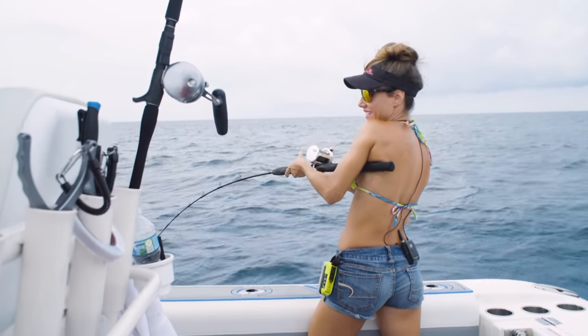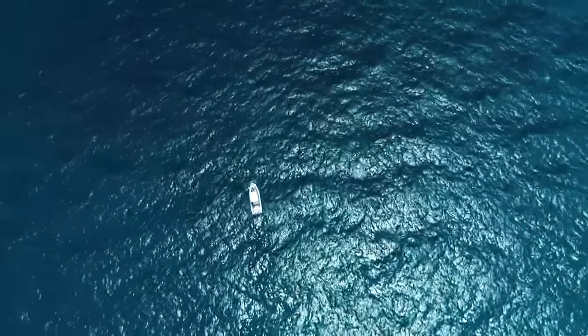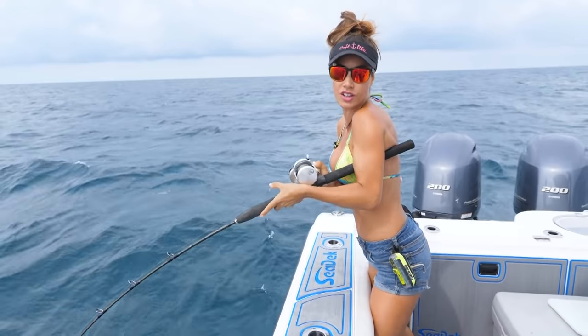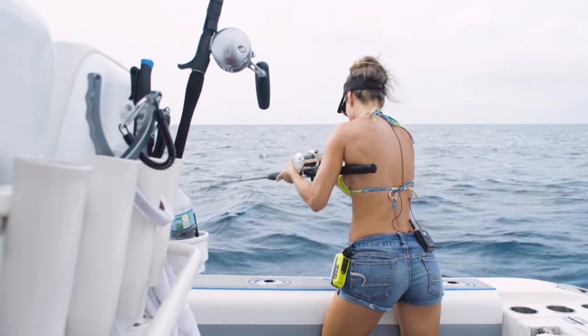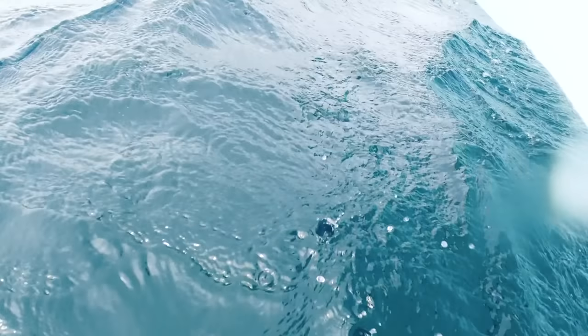Woo! All right, guys. Got another grouper here. What I'm using for bait here is just frozen thread fins, just dropping them to the bottom. Sometimes I use a whole one, sometimes I use half of one. And I got another red grouper.